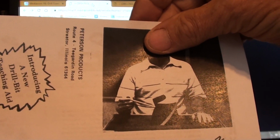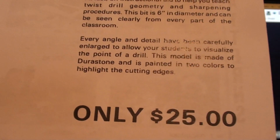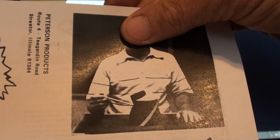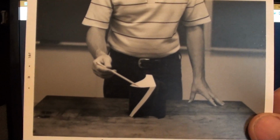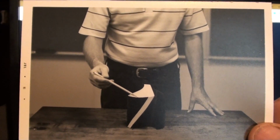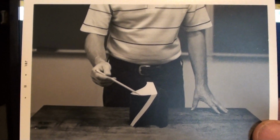Many times I've talked about my big drill bit teaching aid for Peterson products. Remember that? I've talked about that quite a bit. And there I am in my prime. And here's another picture of it. Also in my prime. No belly yet at all. So there's the teaching aid as I used it in school.